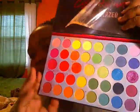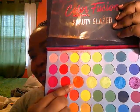But today I was thinking about doing a green look for you guys because of the Christmas holiday. At first I was gonna do pink, but it's Christmas, so let's do green. And I don't really have red. I've been planning on getting a red palette, but I don't have red. I have pink, I have yellows, I have blues, I have greens, I have purples. I like orange, guys.